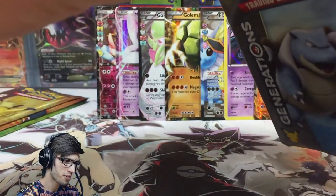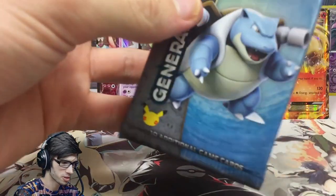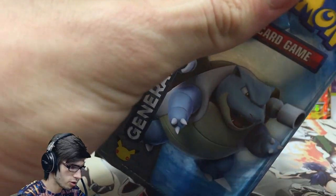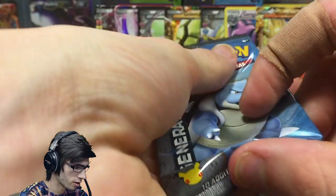But let's check out this Blastoise. And I wonder when we're going to get our first pack with two Ultra Rare pulls. So let's see if I can save this pack just by using my little letter opener. Oops. Yeah, there we go. Cool.